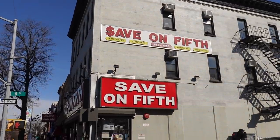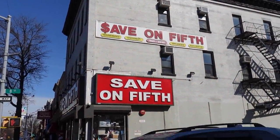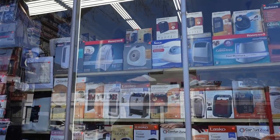But unlike Manhattan's Fifth Avenue, this place may save you some money, provided all you wanna buy is a space heater. Those are dangerous and heat should be included in your apartment, so hopefully you don't need to buy one of those. Zoiner here lives in the area.